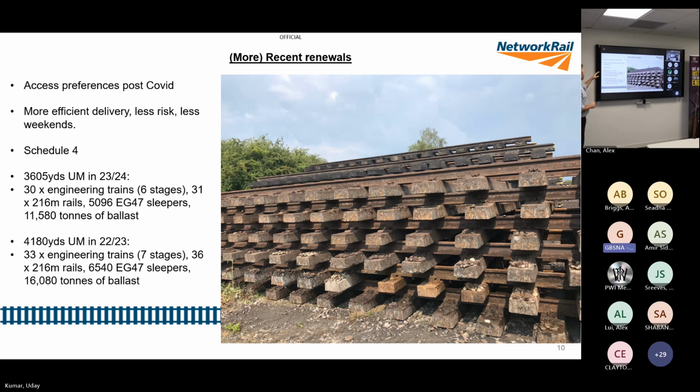We've seen a preference in access from the operators change post-COVID. So actually the leisure market generates more revenue for them now rather than commuters. So they'd actually like us to avoid weekends, which is traditionally when we would work. That's led us to midweek blockade opportunities that we previously probably wouldn't have been able to have.